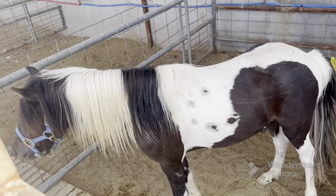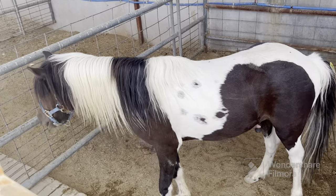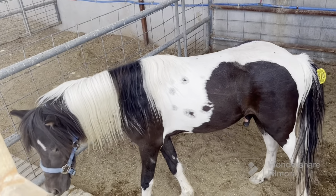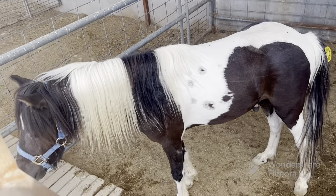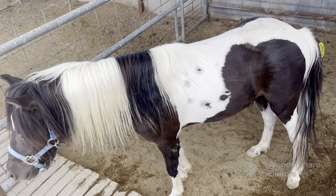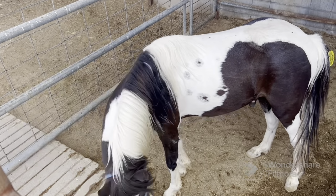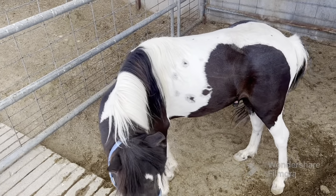Here, which one? Wait, yours isn't a little mini, is it? Yeah, mine's a little appy. The little one right here. Yeah. Him and him. Would you be interested in a trade? I would have to talk to my mom. Is he rideable? Yeah.